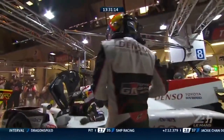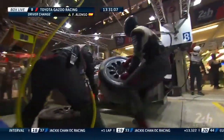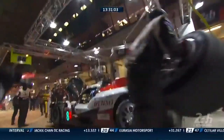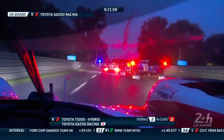And so that's exactly what the teams do. Things that you wouldn't bring the car in for, if it's forced in, get them done. Fernando Alonso takes over the number 8 car in 2nd place from Sebastian Buemi. 3rd place car is on the pit road as well. That's Matthias Besch in the number 3 Rebellion. And so too is Roman Rusinov, who has just taken over the G-Drive car now.